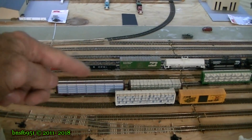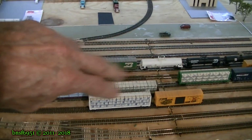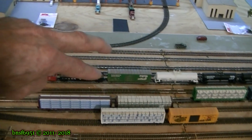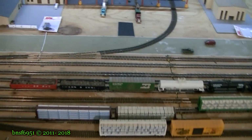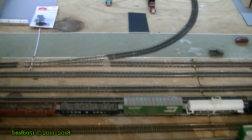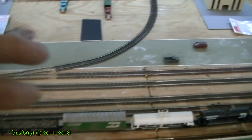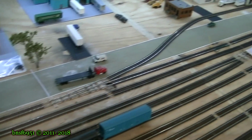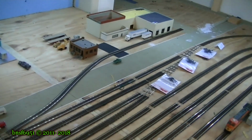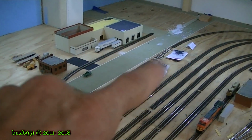The next 3 are for storing cars and sorting cars out. The next one would be an arrival departure, and so would the one after that. After that, the 3 tracks you see here are going to be strictly for tankers. It is for Love's Distribution Center, and as it goes, you'll see it back there where those ground throws are. That's going to be the Love's area right there.